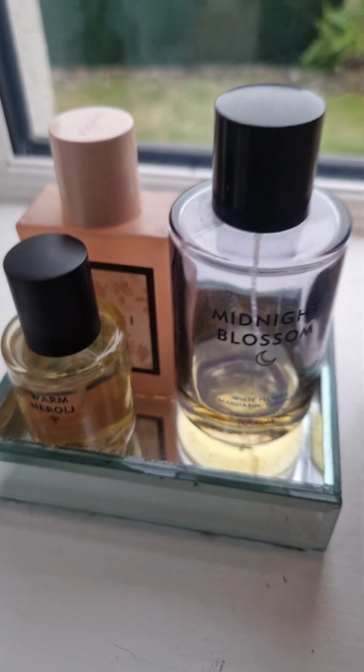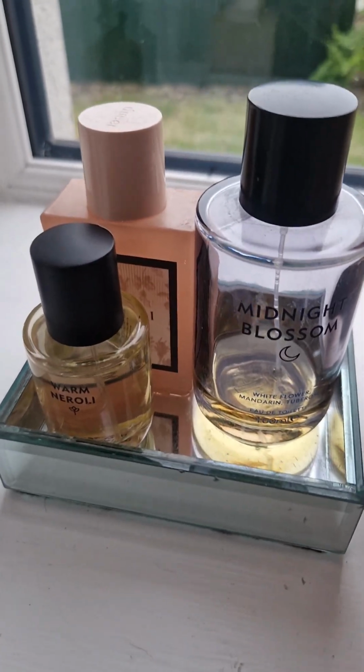I've made a mistake and I should really have known better because I'm a chemistry teacher, so I should really know not to store my perfumes on my windowsill because now they don't smell the same. So let's talk about the chemistry of why.